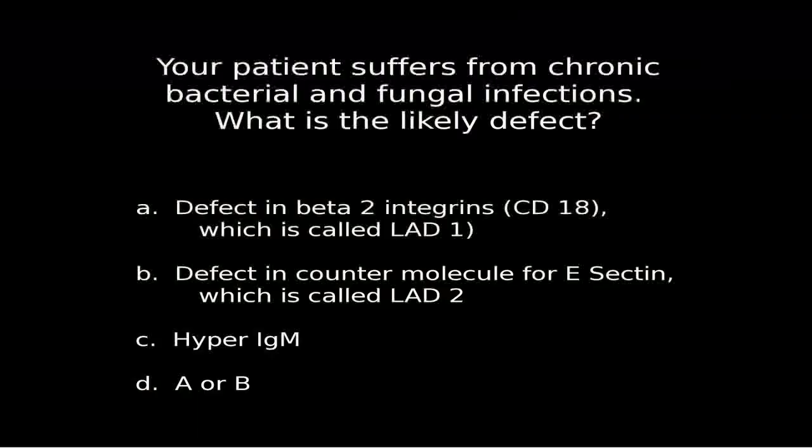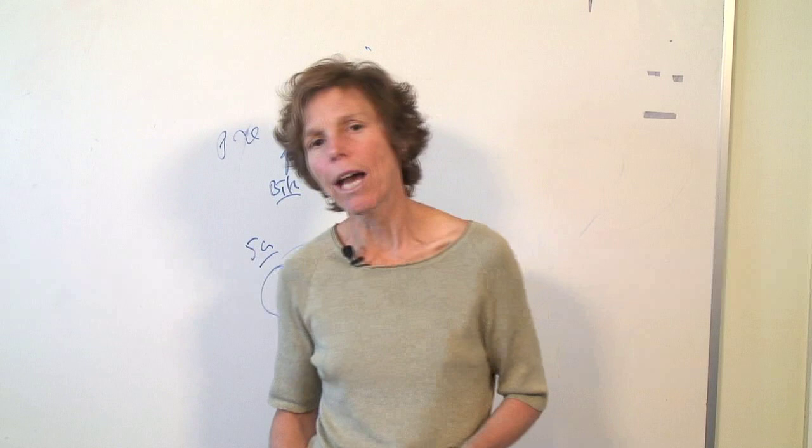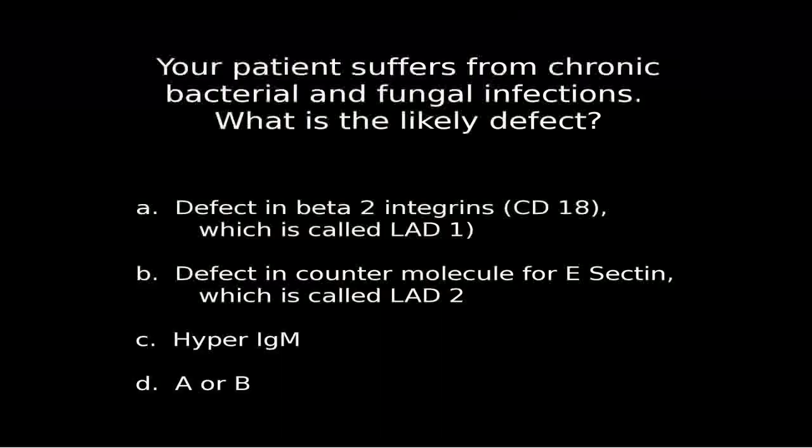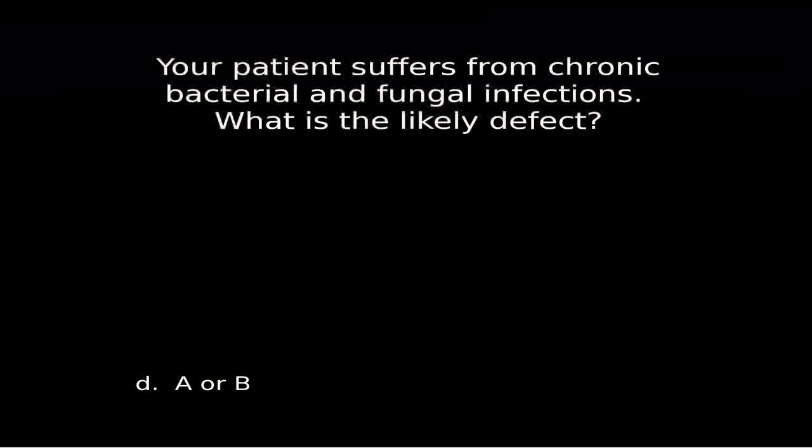C, hyper-IgM. It's not the greatest answer, because if you had hyper-IgM, what does it mean? That you can't isotype switch. So you don't have IgG, IgE, or IgA, but you would have IgM. So it's probably not the best answer, and there's not an all of the above choice. So it's A and B above, which is D.